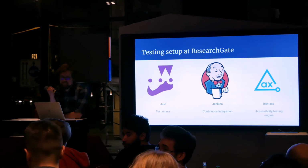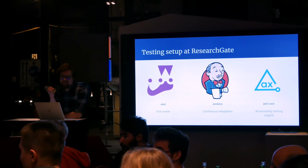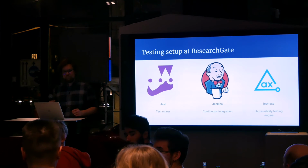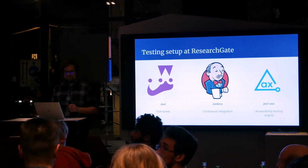So the second question I have is, well, I want to test with real people. Like, first, where do I get them? And second, how do I choose which ones to test on?